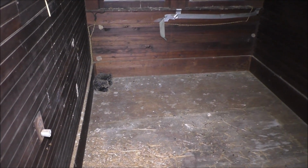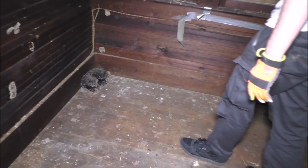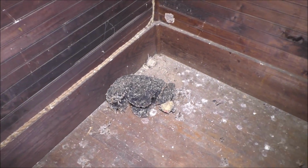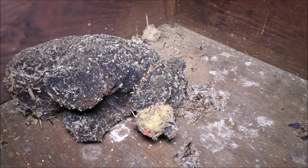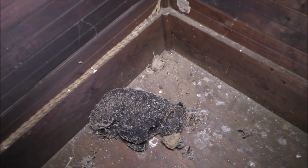What is it? Oh, no. Didn't make it. Poor abandoned bear thingy. Covered in junk. Nothing else over here, really.